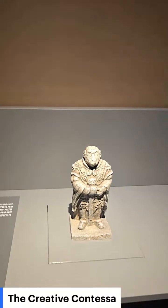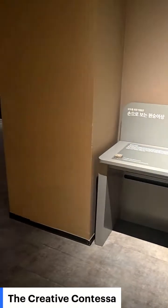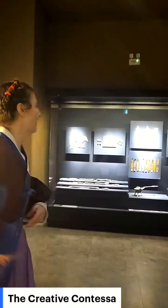So Susan asked if they've discovered children's toys, and Twitchy Witch says you look absolutely fabulous in that wine and that. Oh, thank you. This is my 17th century style hanbok.